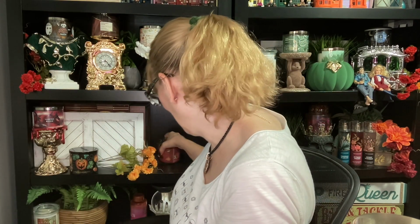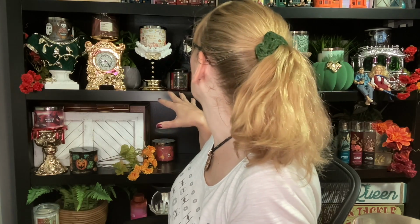What do I have back here? Oh, Warm Apple Pie. I just reviewed this one yesterday. I don't know why this one is up here. But check it out. This is the one from a couple years ago when they did the fall one. I'm just looking at my shelves. I'm still kind of rearranging my shelves a little bit.